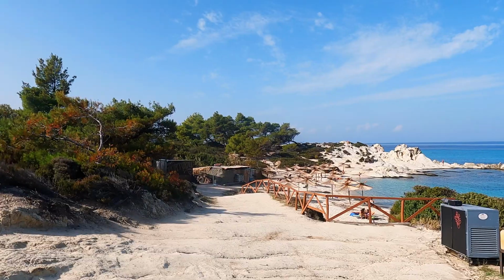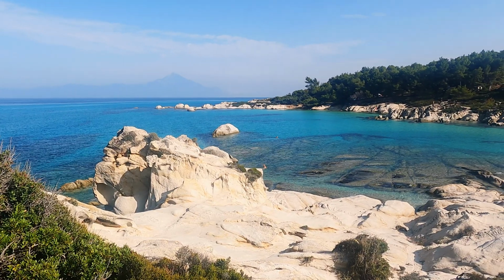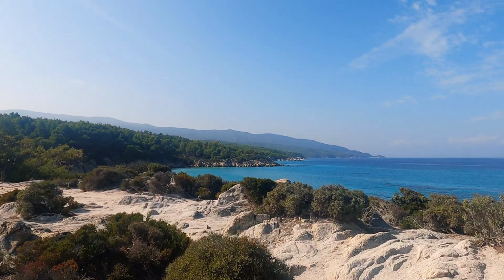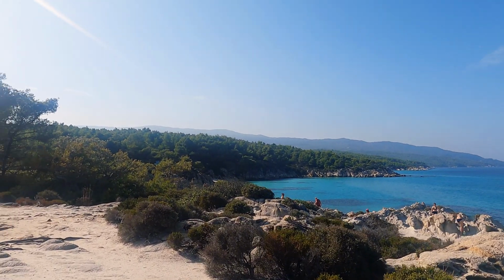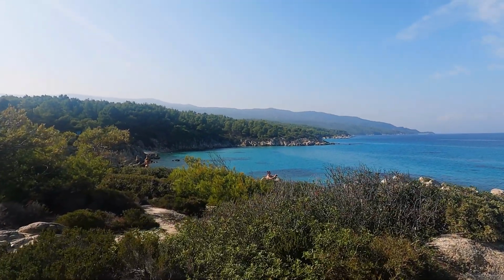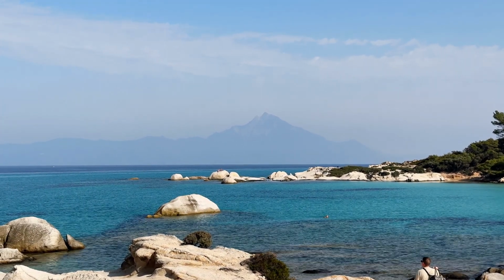Let's go now. Going towards the main beach of Portokali, on the other side. More rock formations here. Let's check it out here on this side. Oh wow. I think there's another beach here. We can actually spot Mount Athos, if I'm not mistaken, from here.